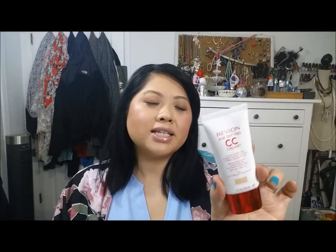Next is the primer. For primer, I was using a CC cream. This is the Revlon Ageless CC cream, and I was trying to force myself to use this up, but I did not really like it enough that I wanted to finish it. So I am tossing this. I have other primers that I want to try to get through, and so that's being tossed.